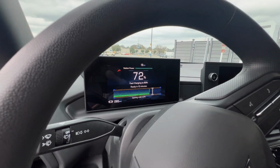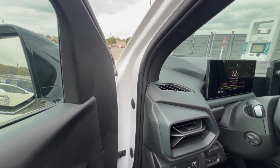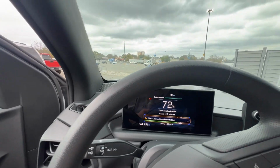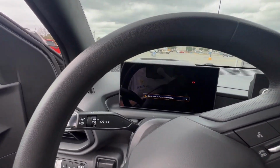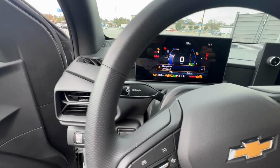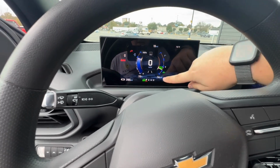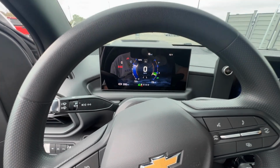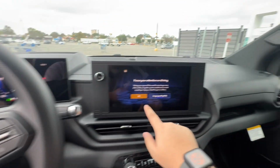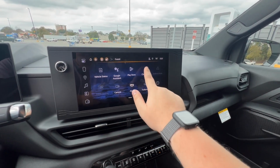So it says fast charging to 80%, ready in 10 minutes. So I'm at 71% state of charge, 85 kilowatts. Actually gonna jump in and press the brake so we can kind of see. It's gonna bing bong at me. Bing bong. Charge cord connected. So it's actually saying 74 kilowatts are going to the battery. Okay. We're losing about 10 kilowatts. Stay in demo. Charging.